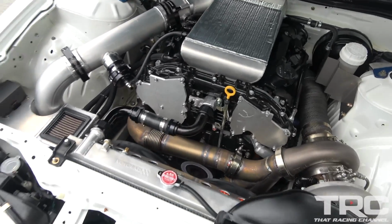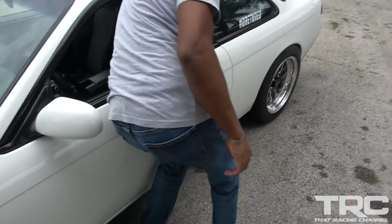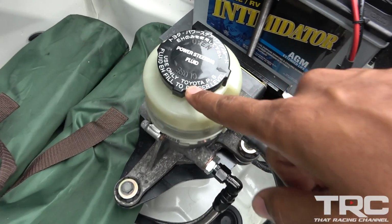See, power steering? Yeah, man, you got power steering. You can't find the pump down there? Come on. This is why the car is so fast. I'm gonna show you why. Where does it say it in there?